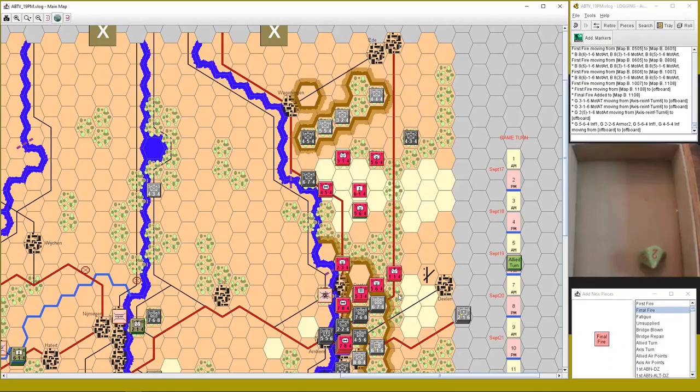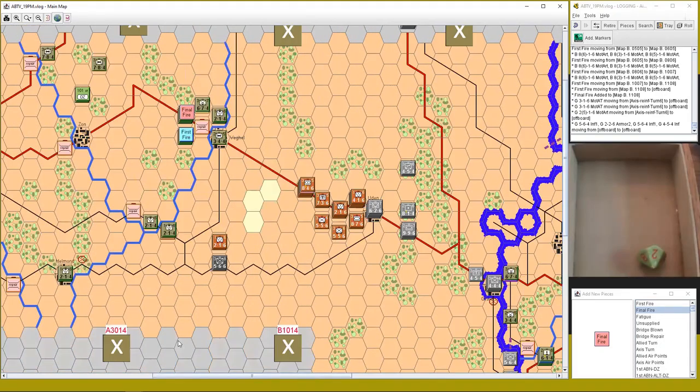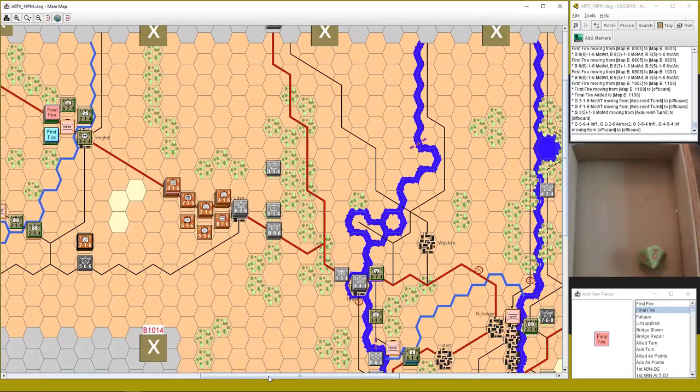Okay, German turn. I've just mentally done the initial phase, supply determination. Pretty much everyone's in supply apart from these boys in here. Well, the bridge is redone now. The Allies are looking okay, so that unit I removed his out of supply status. So that part's done.